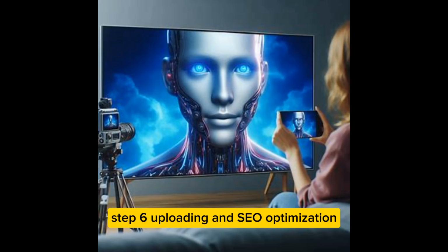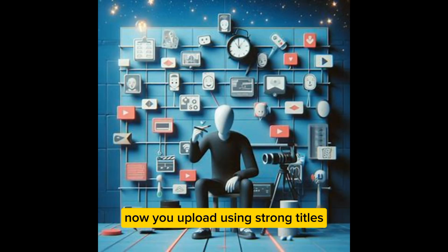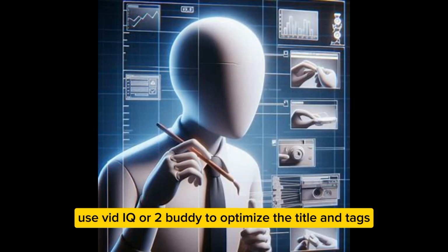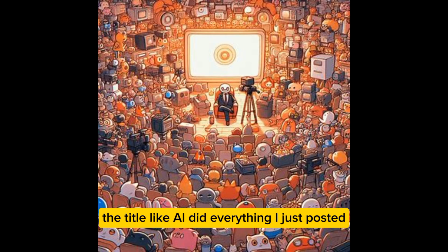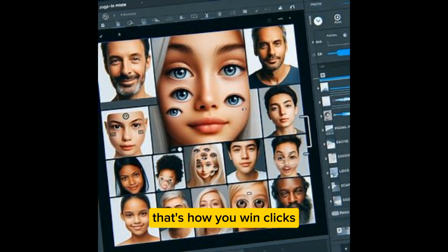Step 6. Uploading and SEO optimization. Now you upload using strong titles, clear descriptions, and trending hashtags. Use vidIQ or TubeBuddy to optimize the title and tags. A title like "AI did everything, I just posted it" hits curiosity and emotion. That's how you win clicks.